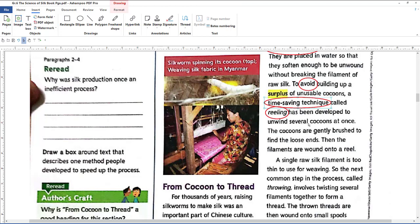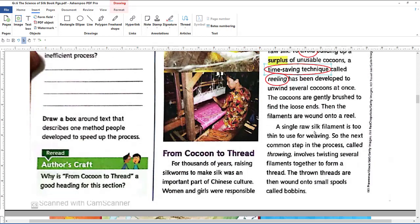Reeling has been developed to unwind several cocoons at once. So instead of unwinding one cocoon each time, now you will unwind several cocoons together at once. The cocoons are gently brushed to find the loose ends, then the filaments are wound into a reel, like a roll, you know, when you put them all together in one package. A single raw silk filament is too thin, remember this, it's very thin, to use for weaving.